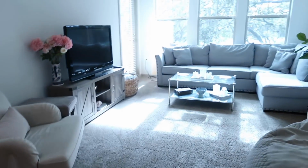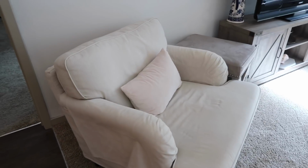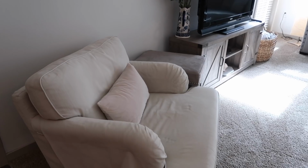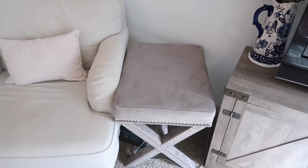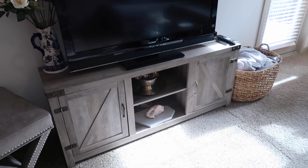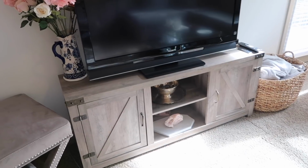And yes, next is my living room. So this is also where I spend most of my time. Here is a chair I brought from Atlanta, but me and my aunts built it. It's from IKEA, actually. And then I got this from American Signature Furniture while I bought the couch. We got a discount if we spent over a certain amount, so I just ended up buying that. Here is a TV stand that I bought from Walmart, and I actually assembled it myself.